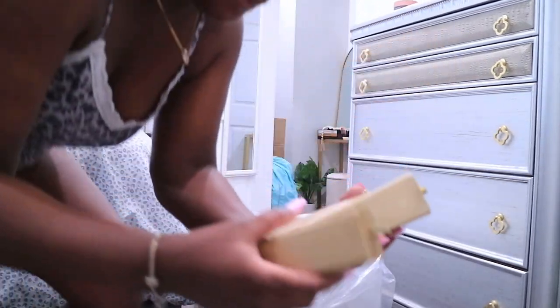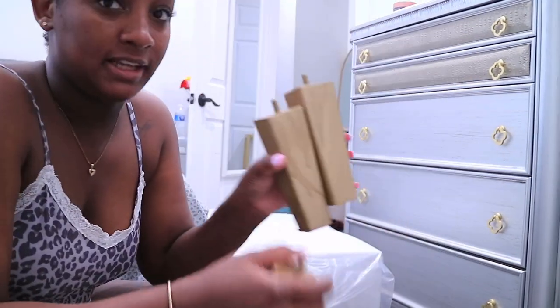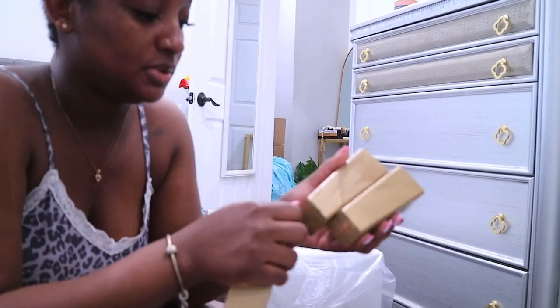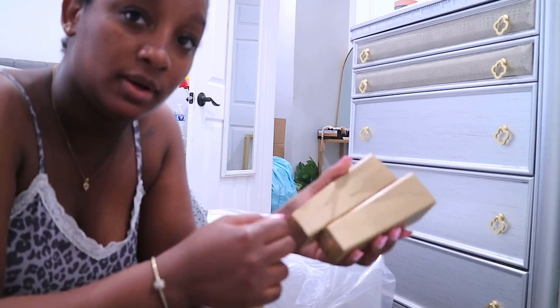That's crazy. Let's see. So when I bought them, they were natural wood, so I bought them and I spray painted them gold. So I just bought the other two. I don't know when they're gonna come, but at least I have them. So when they do come, I can spray paint them and screw them on.